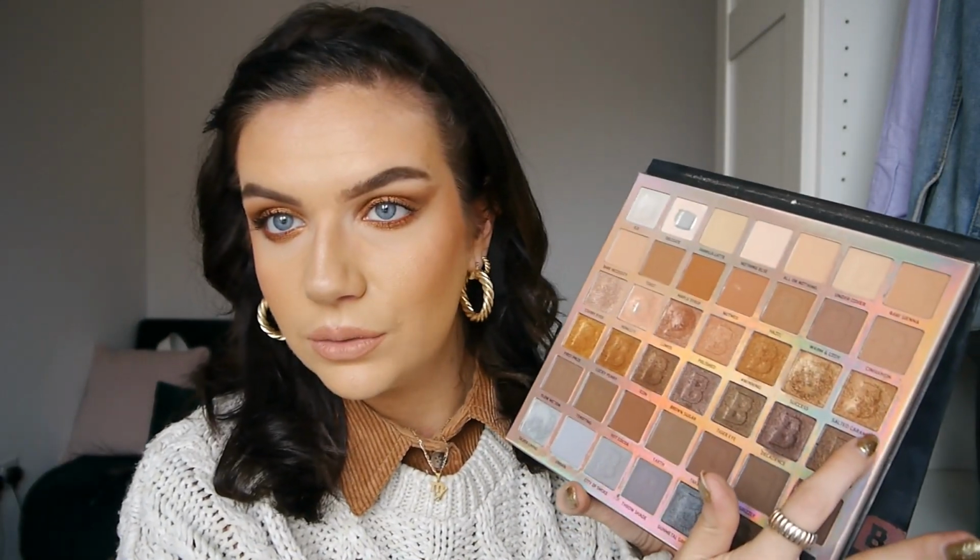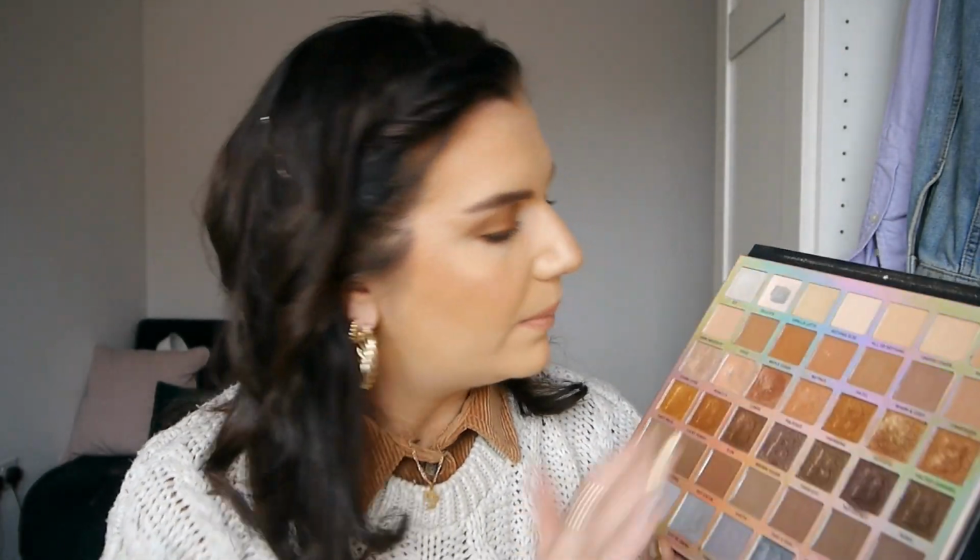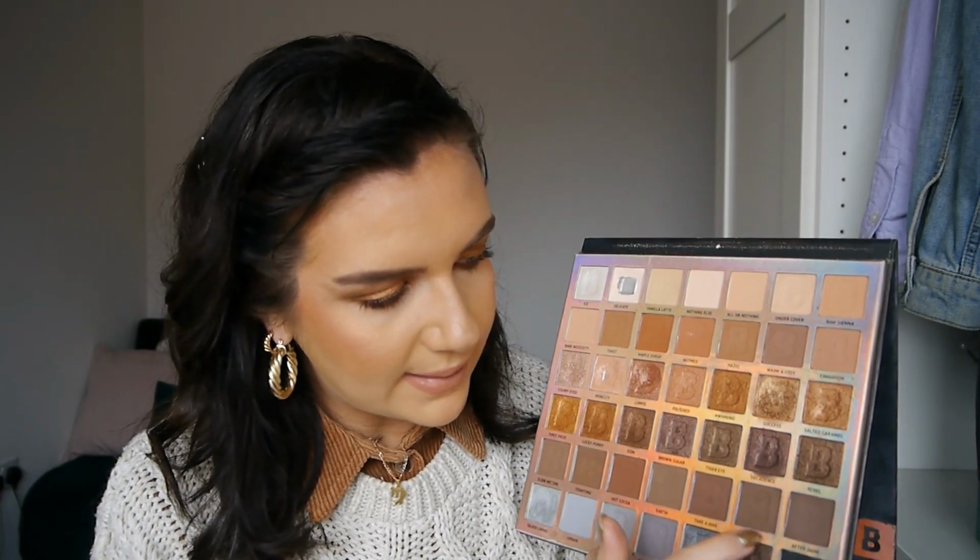I'm actually wearing this palette today. I have the shade Salted Caramel all over the lid, and I think I have Maple Syrup in my crease to blend that out. So obviously I've had use of this palette before. I actually currently use a mixture of Earth, Take a Hike, Grizzly and After Dark in my eyebrows since I've dyed my hair dark.